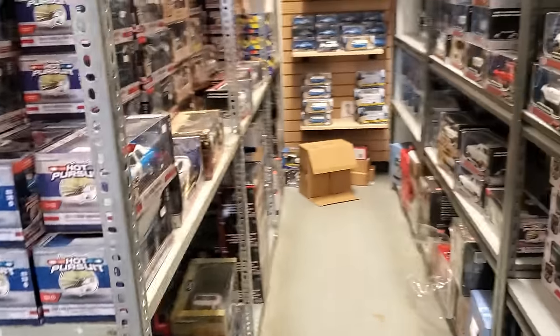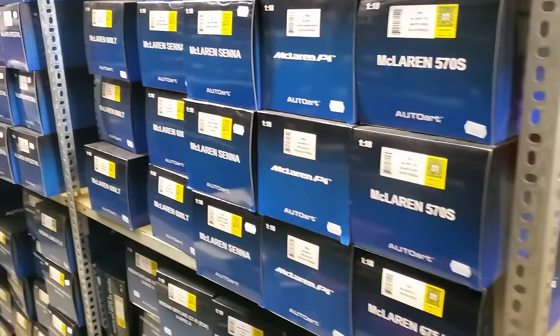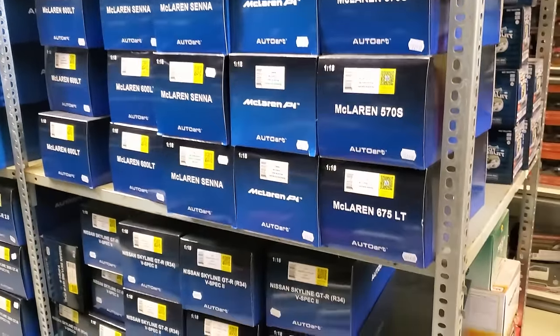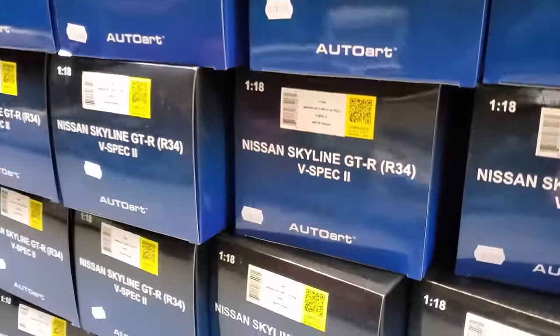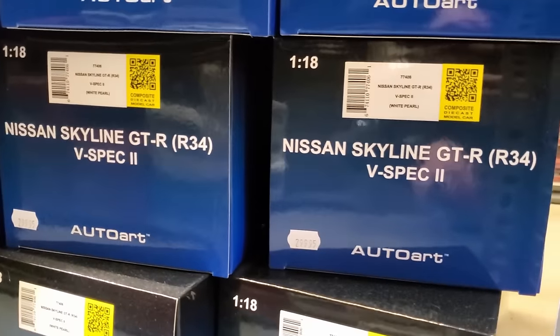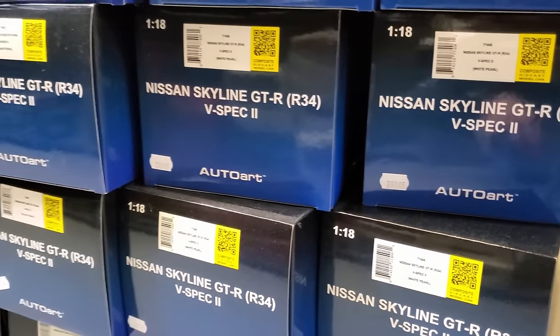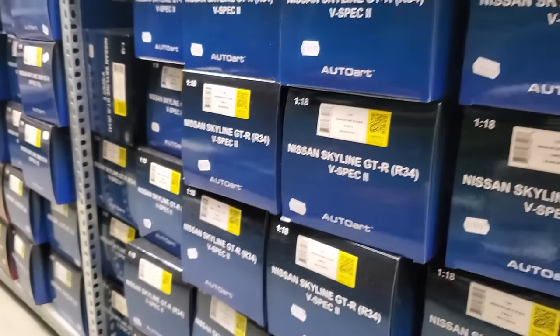Hidden in the back, we have the AUTOart section. A lot of cool cars here. Here we have your Skylines. White, blue, and black. I'm waiting for the Midnight Purple ones.